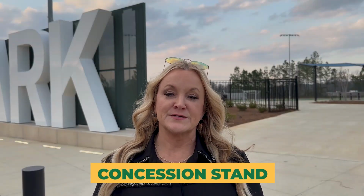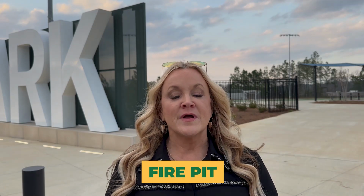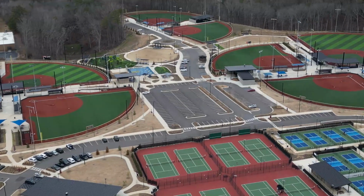The facilities have concession stands, restrooms for the public, stands to sit in. There's also a rentable space for events and office parties. You have a beach volleyball court, a basketball court, and even a fire pit with seating for a small party. Lots of parking, and this is right off one of the exits that you would get off of I-65.